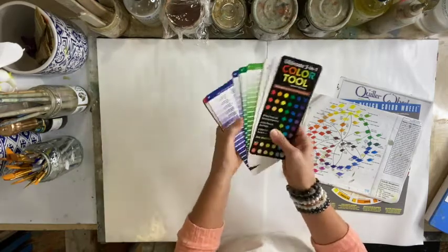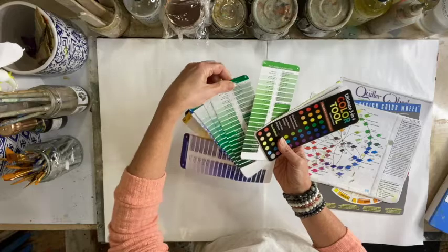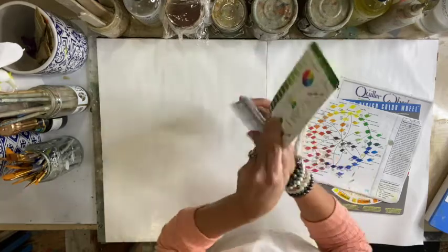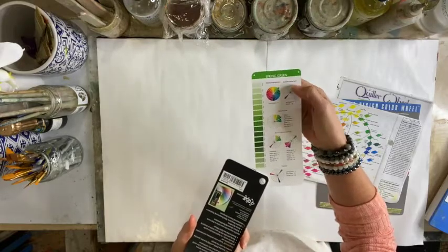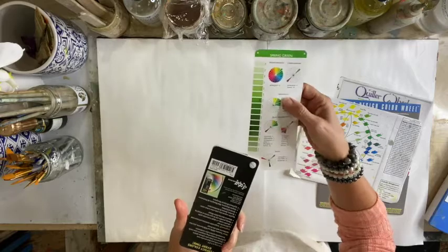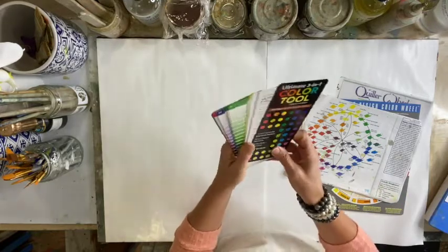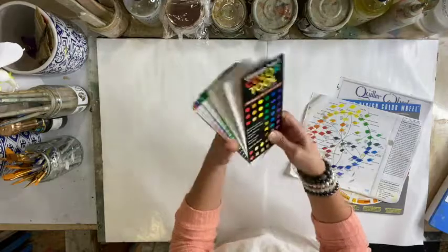This is a whole color deck where you can get into a spring green, a green green, a blue green, and it gives you all these colors that are considered in the spring green collection. But then when you flip it over, it gives you the monochromatic palette, a complementary palette, analogous, split complementary, and triad for each one of these cards. This is called the Ultimate 3-in-1 Color Tool. I can't say that I've used it a lot, but it's fun to look at. I have used it a few times just to come up with some new ideas.